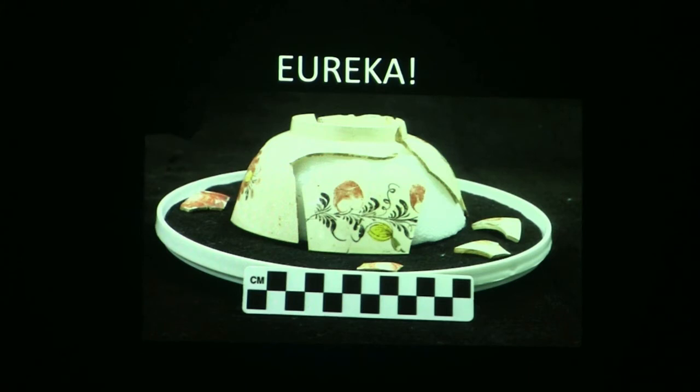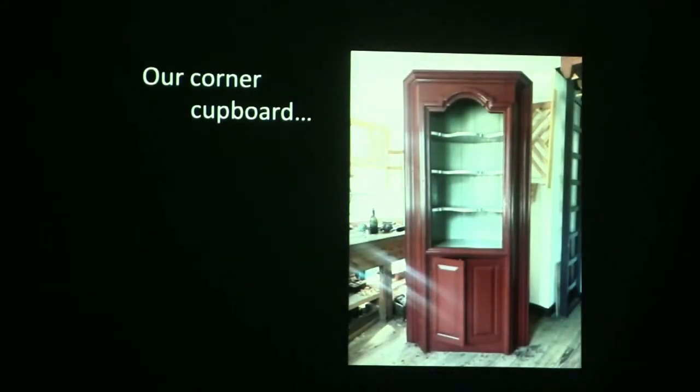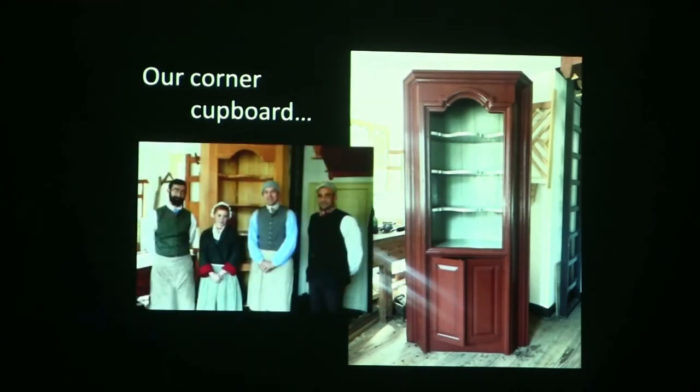So that told us that our corner cupboard needed to have both a storage place for junk and shelves for display of fine ceramics. And so this is the one we ended up with. It was made for us by the Colonial Williamsburg Joiner Shop. There you can see the joiners standing very proudly in front of the piece that they made. The gentleman on the right, Ted Boscana, is the master joiner, and then the three underfolk to the left are his apprentices, and the corner cupboard was actually their graduation project.